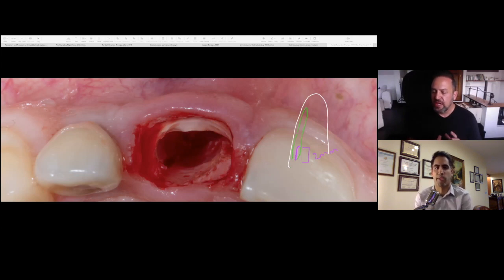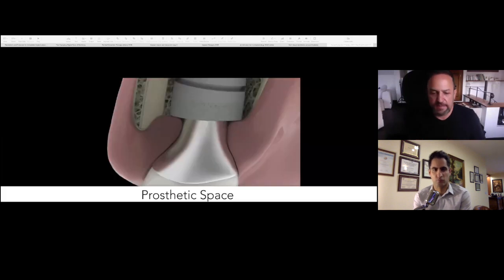This is now called the prosthetic space. In our partial extraction therapy kit, we have special instruments that allow you to flatten the bone and to create the chamfer. It makes it much more simple and much easier. So if it's something that you want to get into, that may be something you can look at, is getting that kit. So that chamfer, if we have a look here, is what we call the prosthetic space, and this is something that Maurice, Jonathan, and myself published in the Journal of Prosthetic Dentistry.